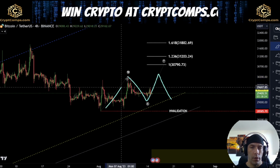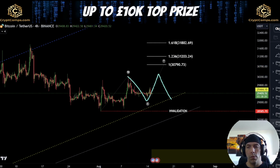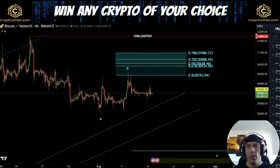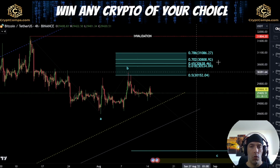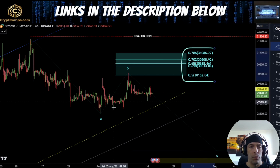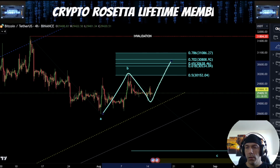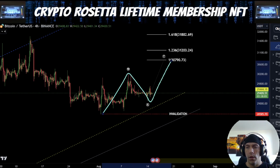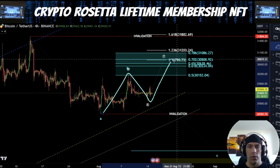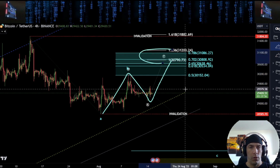If we do see something like this, this could then mean that we still have this as a bigger corrective move looking to push up. The key invalidation here would be this 31,804, and what we'd be expecting is a rejection in this zone here of this 786 to this 50%. So if we do see this as a bigger W, X, and a Y, we can see how this would align with that idea of actually coming back up here towards the 702, and if this extends a little bit higher here, the 786 would also be in this zone.